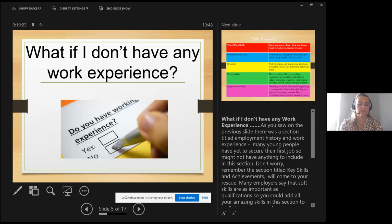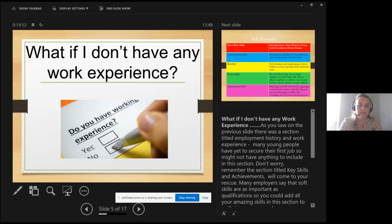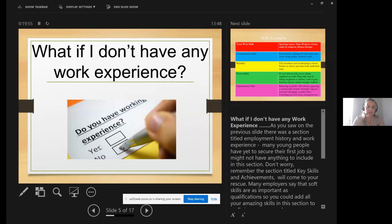So what if you don't have any work experience, which was what I was asked before, which is a very good point. So many young people have yet to secure their first job, so you might not have anything to include here, but don't worry, because remember, this is where your key skills and your achievements will come to the rescue. Many employers have actually said that soft skills are as important as qualifications and experience. So soft skills are things like teamwork, communication, what we said before, leadership, responsibility, organisation, all those things employers really value in young people. In fact, they value in everybody. So if you can demonstrate them, you're going to do really well.